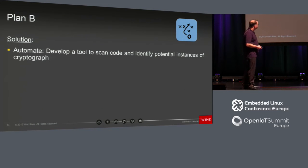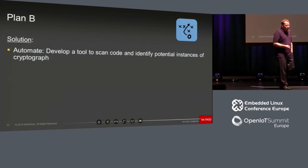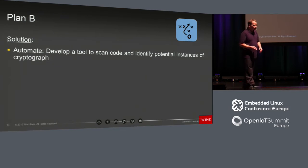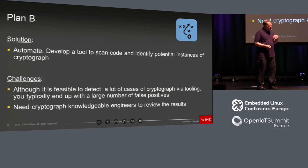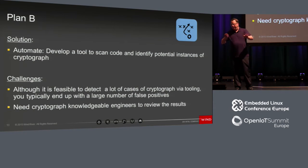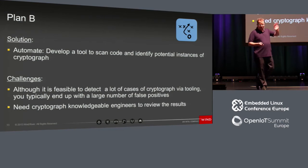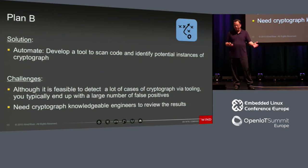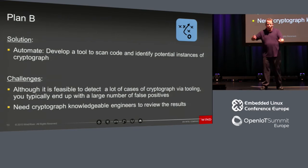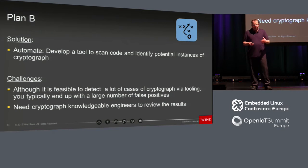So there's plan B. Naturally, we want to automate. We want to write tools. And that's happening. We're going to talk about that. But again, there's still a problem, because when you build these tools, they do a pretty good job at finding things, but they do an even better job at finding false positives. You're often dealing with a larger number of false positives than actual positives. And again, you're going to have at least somebody in your organization who understands this stuff. You have to go and reach out to them. And a lot of times, they're going to get swamped because all the different teams also have the same need.